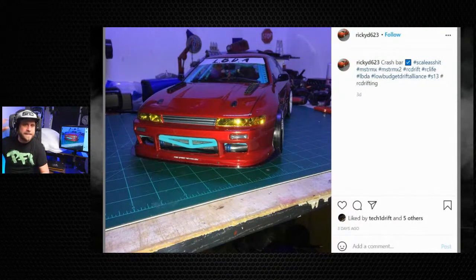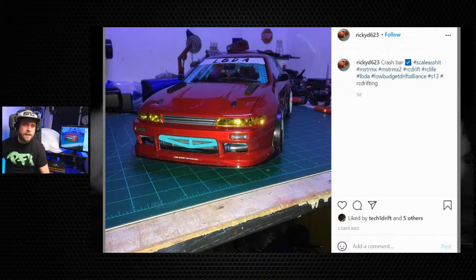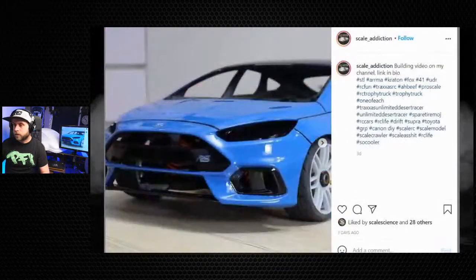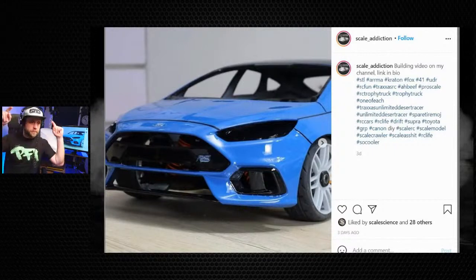Anyway, Ricky D623, that drift bar in the front, that baby blue cage, looks so good with that maroony, orangey, coppery color. That just looks so good. And then the yellow headlights. Mwah, dude, couldn't have done it better myself. Actually, probably couldn't have done it better at all. Just delicious. Oh, Scale Addiction.